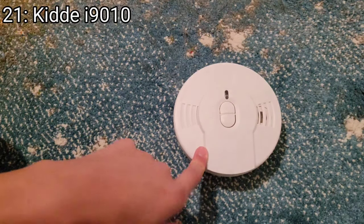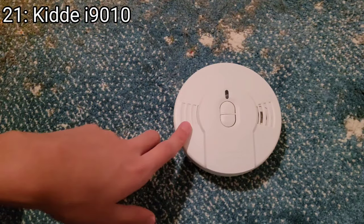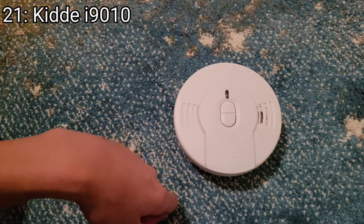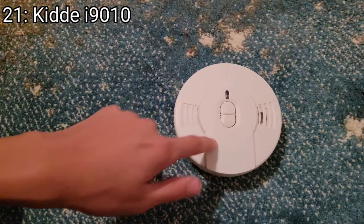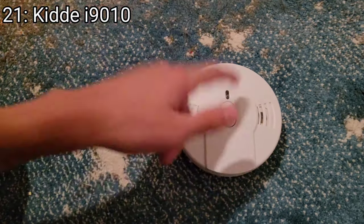It's a 10-year ionization smoke alarm. And what's interesting about it is that it's the only auto test I know of that has 2 buttons. See, this one's hush, which makes it chirp for some reason. And then this one tests it.